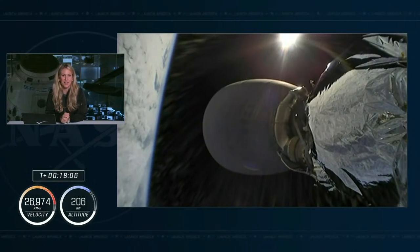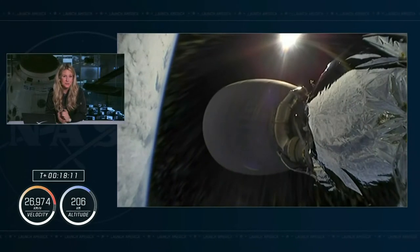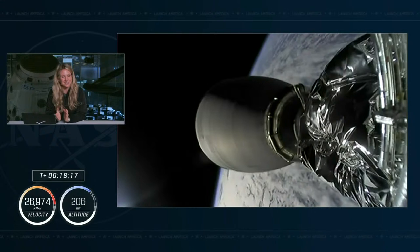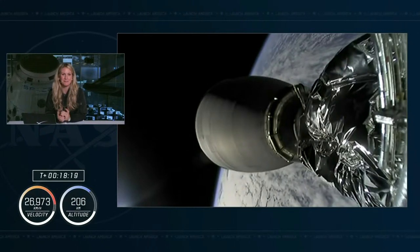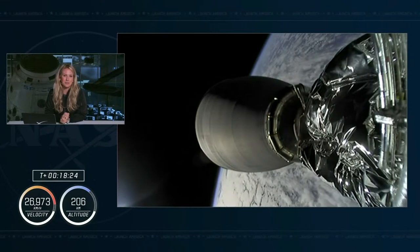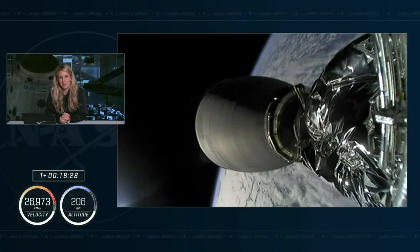Bob actually brought the zero-G indicator that he and Doug used on the Demo 2 mission, a lovely sequin dinosaur, which I also have one at my desk. Obviously Bob has the one that went to space. Mine is a replica. But we love seeing these zero-G indicators. It's a really nice way to connect those of us on the ground with the folks up in space.